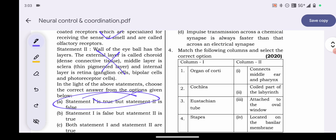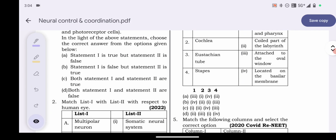The middle layer is called choroid, which is a thin pigment layer that provides oxygen and nourishment to the outer layer of the retina, and the third, internal layer is called retina, which contains photoreceptor cells that are the rods and cones, bipolar cells and ganglion cells, and is responsible for detecting light and transmitting the signals to the brain through the optic nerve. So this is the correct explanation and option A is the correct one.